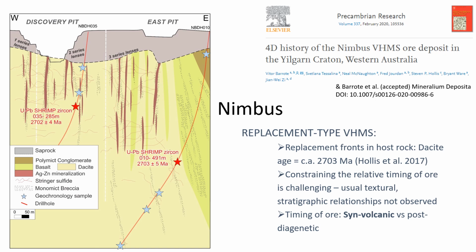The Nimbus deposit is located in the Kalgoorlie terrain in the eastern goldfields, and this deposit comprises a series of steeply dipping zones of massive and semi-massive sulfide, which is hosted by coherent and autoclastic dacitic rocks mainly, although there is record of mineralization hosted by mafic sills, and those have been interpreted to be coeval to the dacite. Both dacitic and basaltic lithologies have a peperitic relationship with less common carbonaceous mudstones.